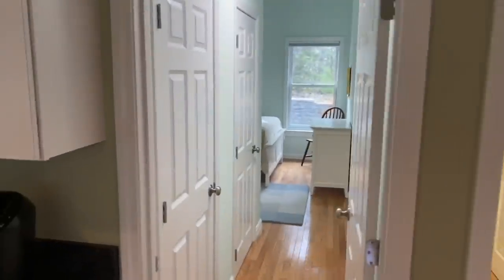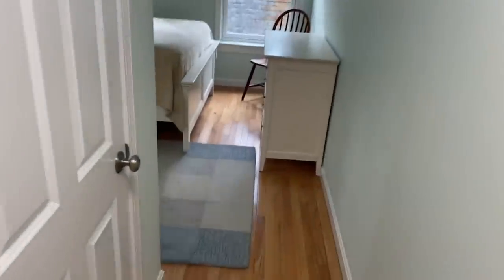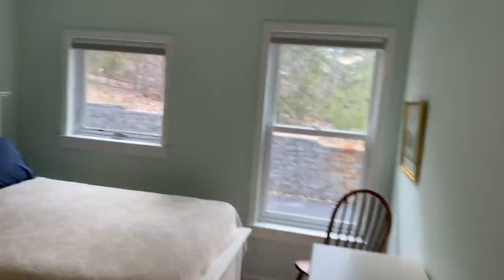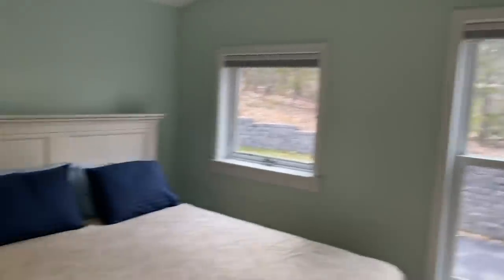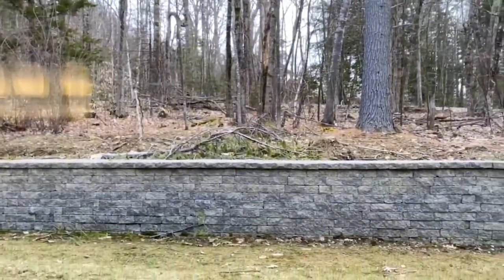So we got 2 bedrooms here. One's blue themed. One's yellow themed. Let's go in the blue themed one. As we come through, we got 2 good closets, good windows. That's out to that outdoor driveway I showed you. Nice queen bed. Look at this. Outdoors in the woods. Socially distancing like a champ. Little bathroom.